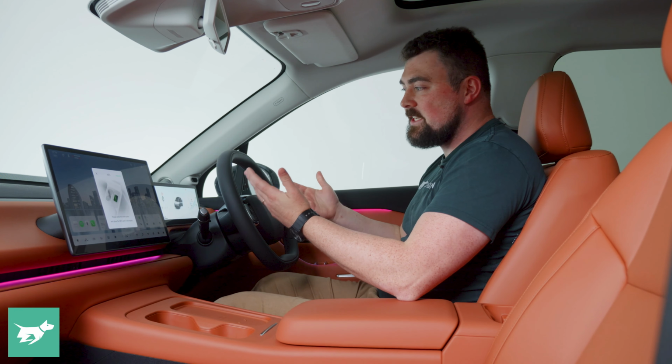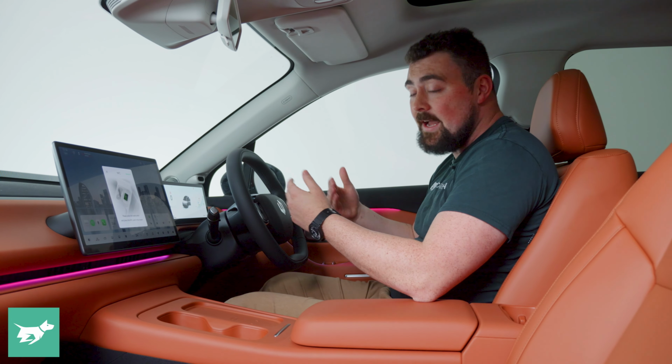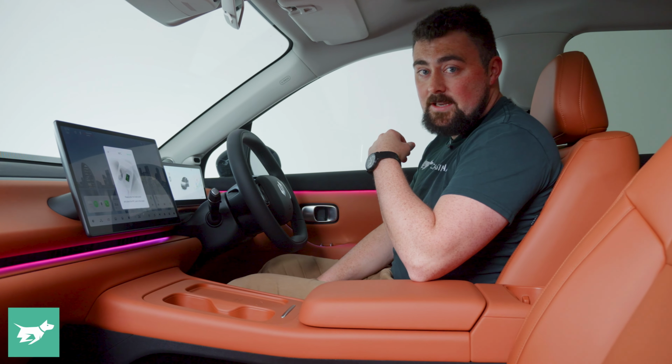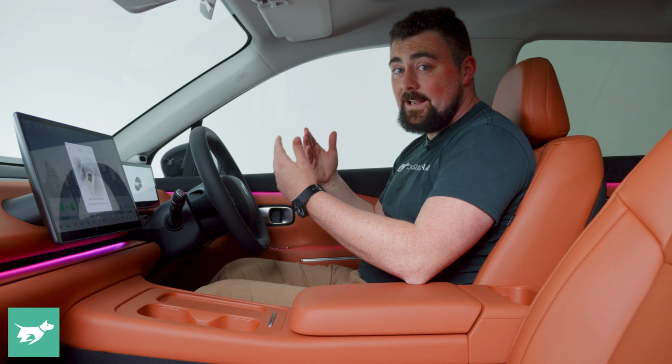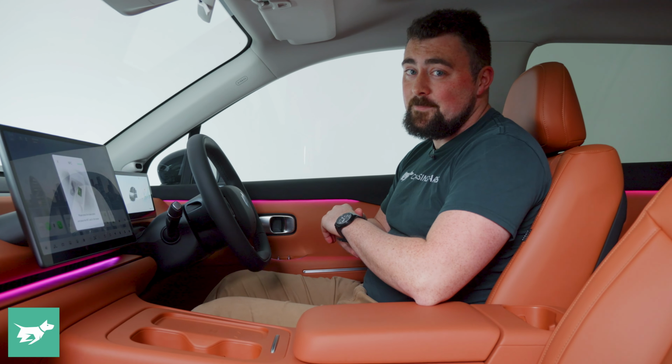Now, as far as things that are actually reserved for the design grade that I'm sitting in now, in addition to the silicone leather seat material, we also have a heated steering wheel and heated seats, which is always lovely to have. But anyway, that's enough for the front. Let's jump in the back.